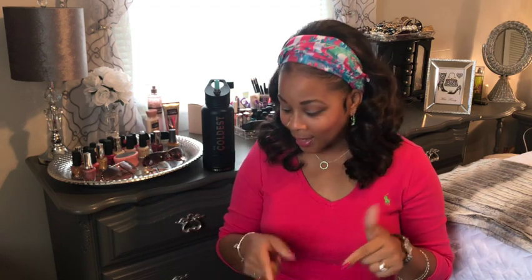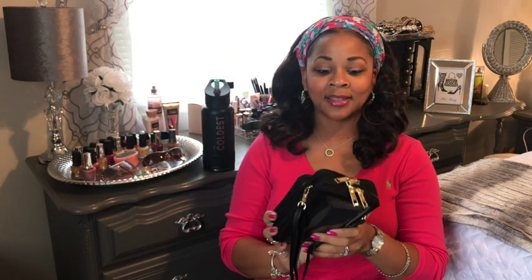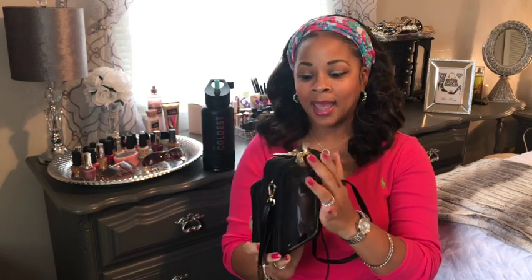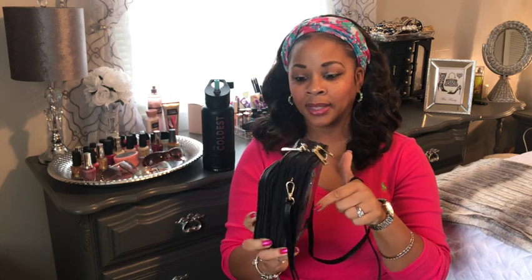Okay, so I don't know if I mentioned Amazon when I first started, but I have a couple of things from Amazon, so I'm going to go ahead and get started with that. Two of the things I am most excited about came from Amazon, y'all, and that's this Boravilla little crossbody purse. I am loving this. I took it out with me shopping a couple of times. I got it in black with the gold accents on it.